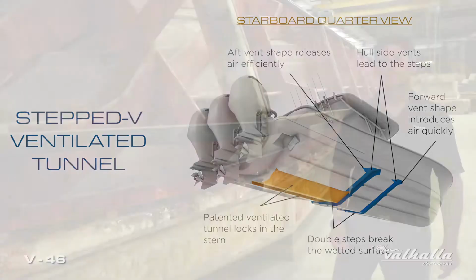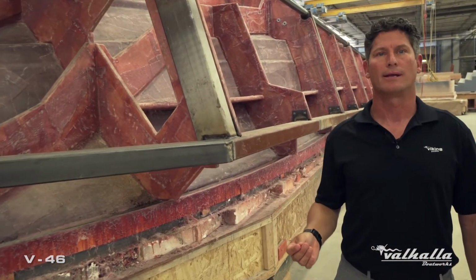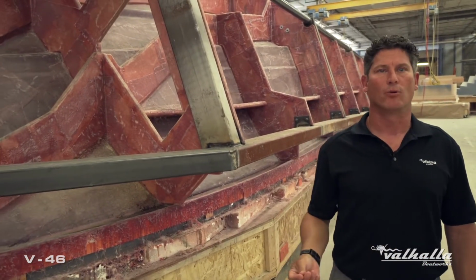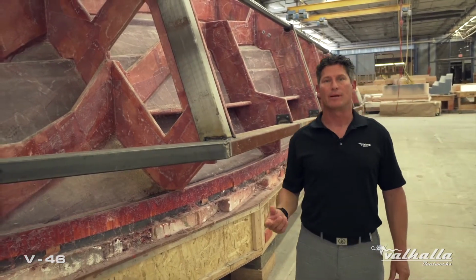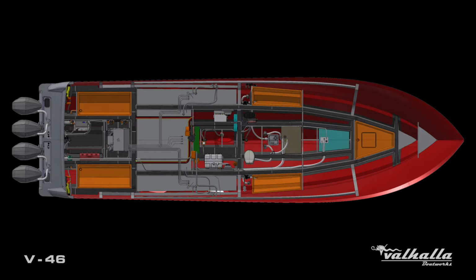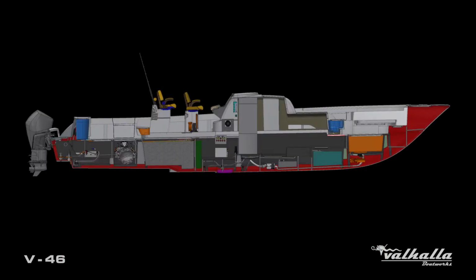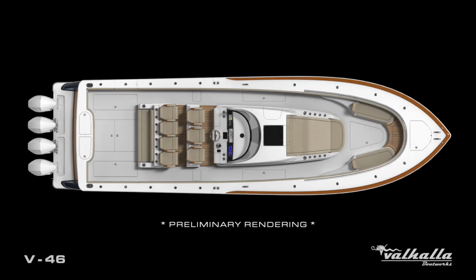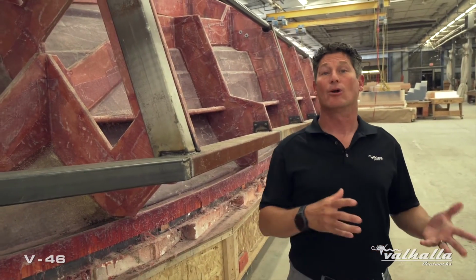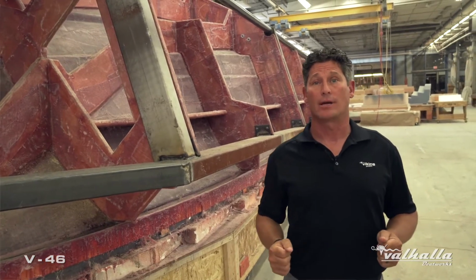So the big difference with this model was really, as usual with all our models, customer demand, asking for more in the 41 in the way of accommodations and a cabin, air conditioning, a generator. All of that was leaning us towards a larger boat. We weren't looking to squeeze any of this into our 41. So we're looking at a little over 6 feet, 21 inches of beam in this model that's going to gain all that space for us in the cabin area and in our seating area in the cockpit.